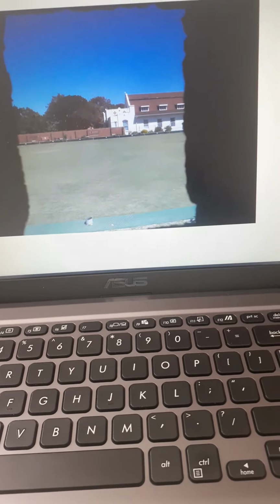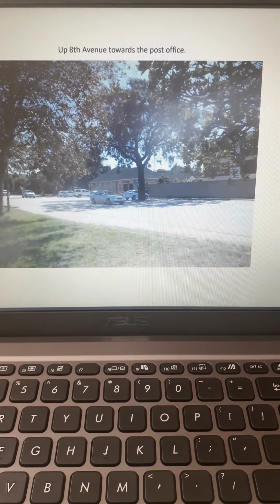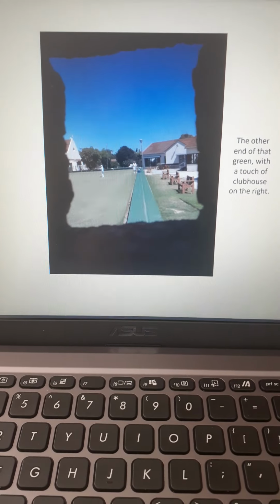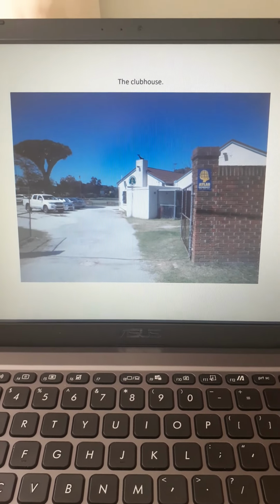So this is from the back of the gate. And then there are gaps in the wall, so I could take a few shots of the bowling green. And here you get a side view of the town hall. And that's the post office coming up. And the clubhouse.